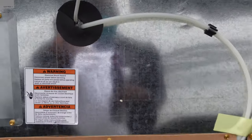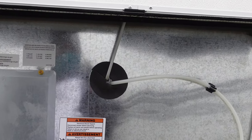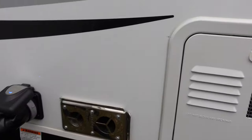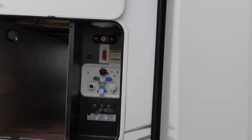Here you're gonna get access to your refrigerator. Really cool. If you ever have any issues with your refrigerator and you need to have anything replaced, they can easily access it from the outside and not have to come through the inside. Super convenient. You got your electrical outlet here. A little bit more storage right there. I don't know if you guys can see that. A little bit more storage right there.